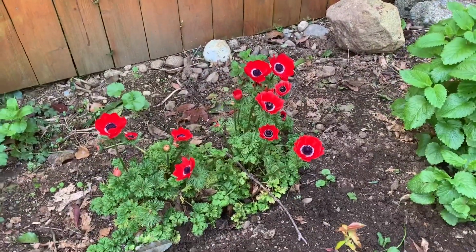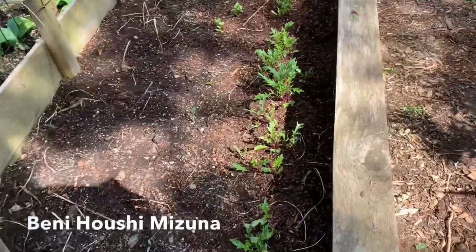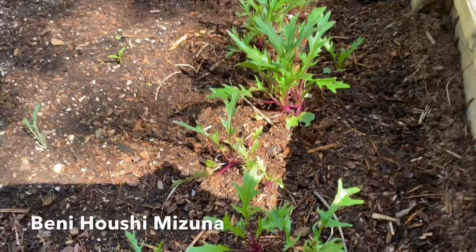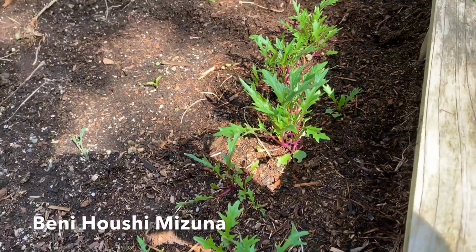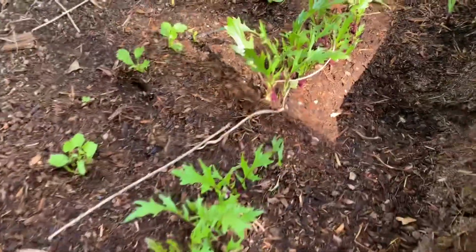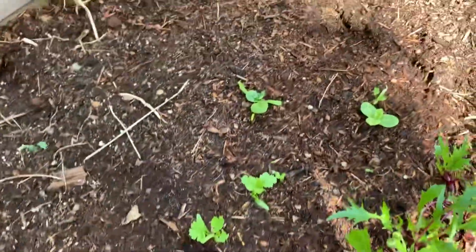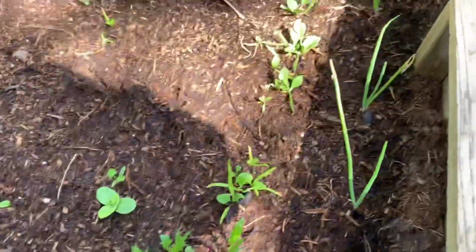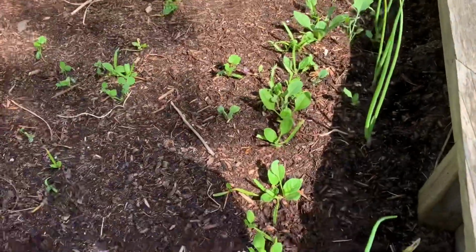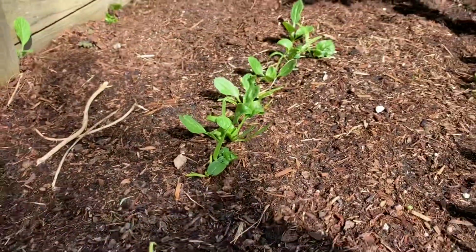More anemones, scarlet anemone flowers. Over on this garden bed are some leafy greens. Mizuna, beautiful variety. It's got the purple stems. This is called Houshi. I got it from Baker Creek Seeds. So a row of Mizuna, mild flavor. Love this mustard greens. Some cilantro volunteers along to the left there. Some red onions growing along the side of the garden box. Spinach seedlings. And more spinach over here.